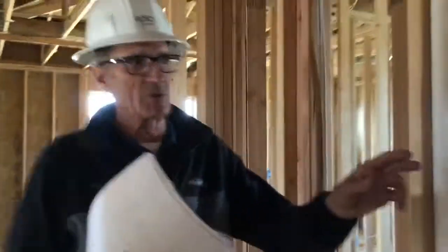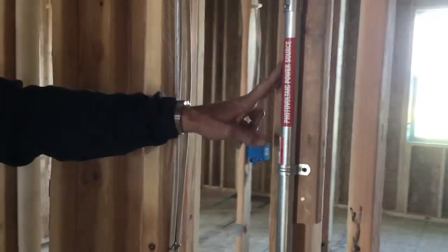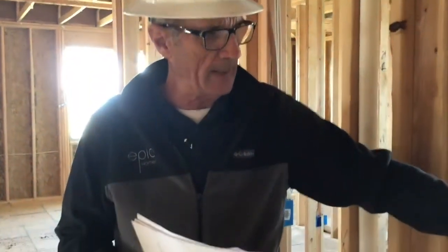I'm going to back up just for a moment and show you a metal conduit that's running through the house. This comes all the way from the mechanical room in the basement, mechanical area, and I'll show you that. It's labeled photovoltaic. What that is, it goes up into the attic area, and that is a pre-wire or a conduit in the event that you would ever want to install solar panels on your roof. There is already a conduit for a solar company to run their cabling through from the attic all the way to the basement.